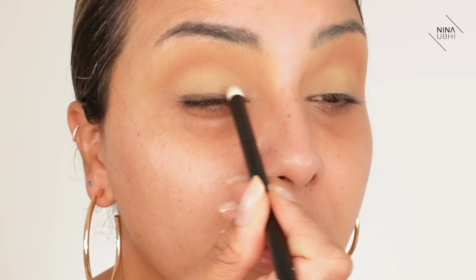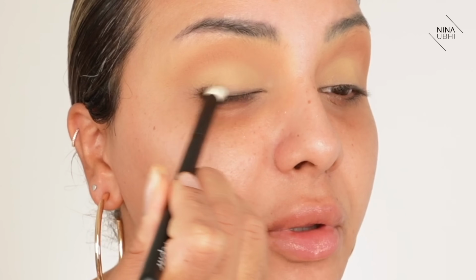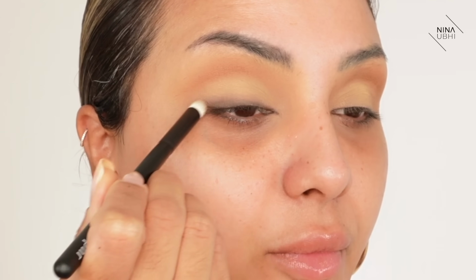Now I've got that rougher, number 12 brush, and I'm just going to go back and forth, just smudge it. Do the same on the other side. Look how nice and soft that is. Go back to this brush and back and forth.